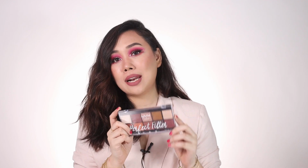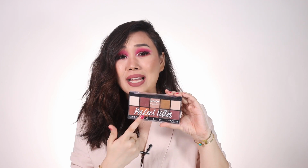So this is another beautiful palette. This is from NYX, and you can see how big the pan size on this is.